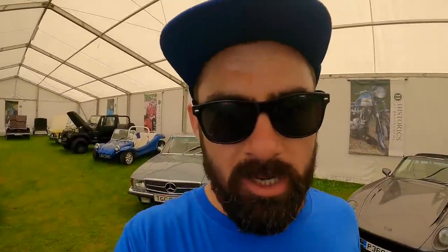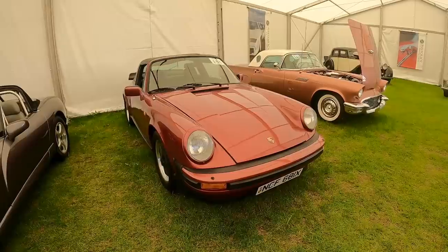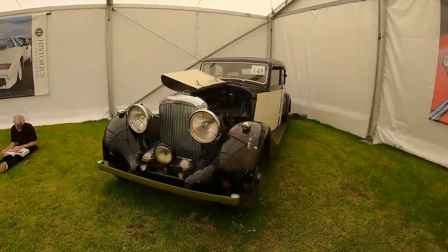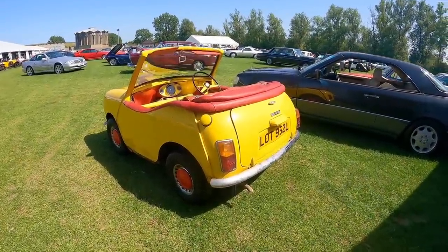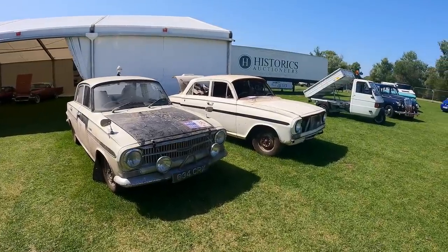And if I understand it rightly, Crayford was a company that basically turned Cortinas and loads of other cars into convertibles. TVR Chimera, old school Porsche 911, Ford Thunderbird, obviously with a V8 in the bay, old Bentley in this corner, and next to it, an old Rolls Royce. Coming out of the tent, we've got this mini, little noddy car. Oh, that is awesome.